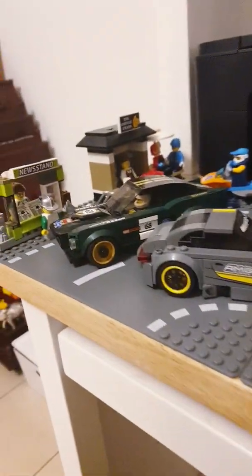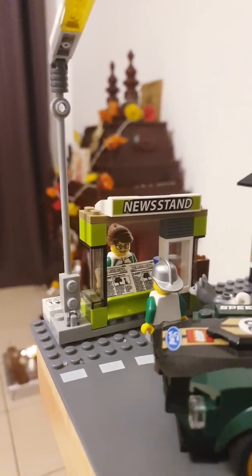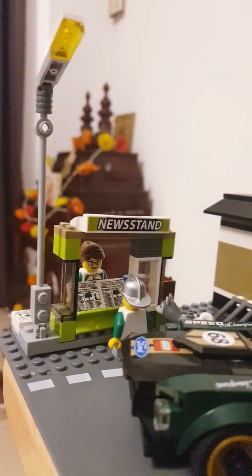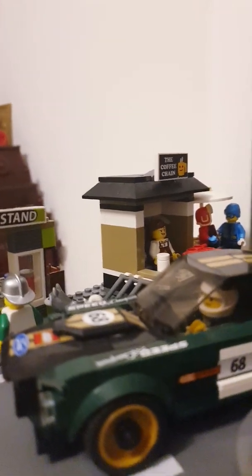As you can see, we have a little side booth. There's like a little market or something. So here I have a newsstand. As you can see, this little boy with this dog just wants to buy some newspapers. Here we have a different one.